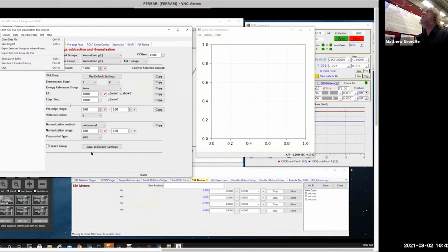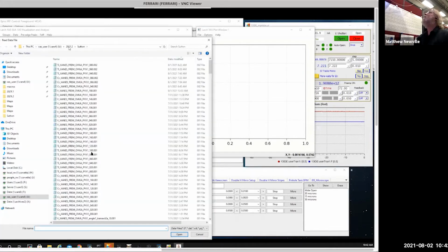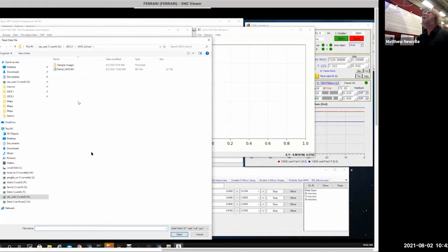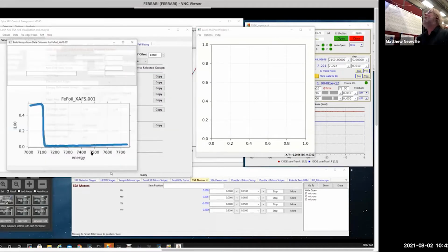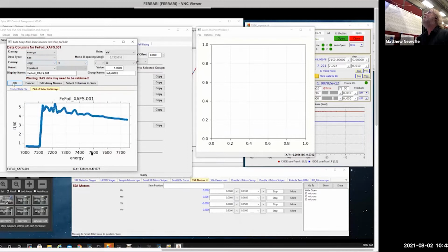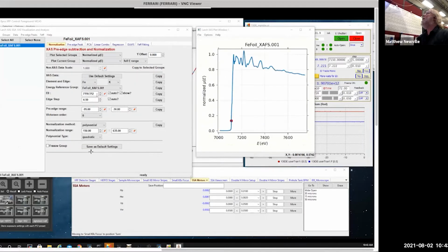We have a three analyzer system at the beamline, XAFS school, iron foil. And we're going to read this in as minus log of I over I1, I1 over I0. Okay. And there's our spectrum. So if we only went out to k of 13, we did a half a second per point. It gives the energy.